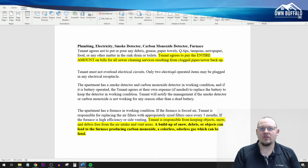Super, super important that if your tenants are responsible for snow removal, you're going to want to show them, okay, this is the air intake and the vent for your furnace. You're going to want to make sure that this stays clear of snow.